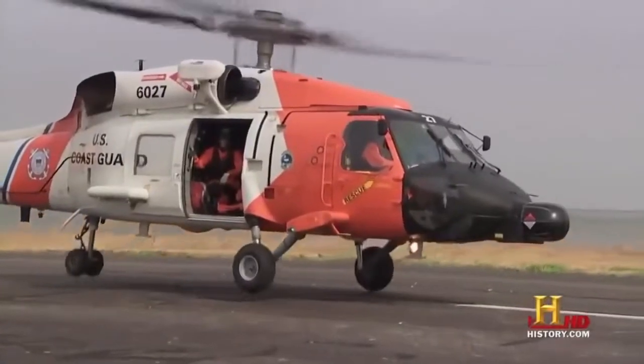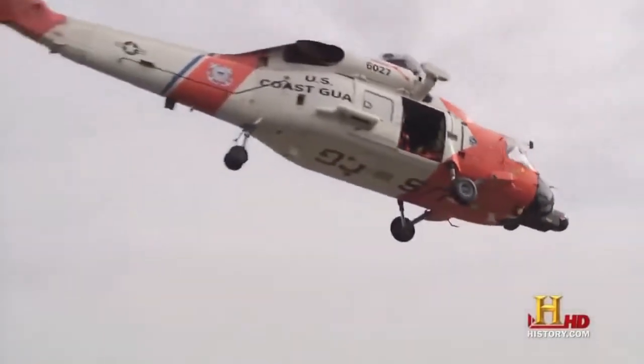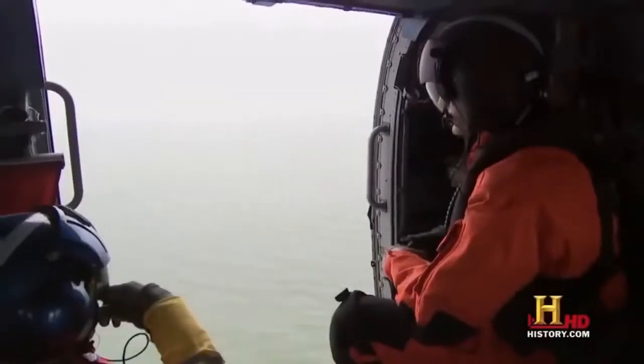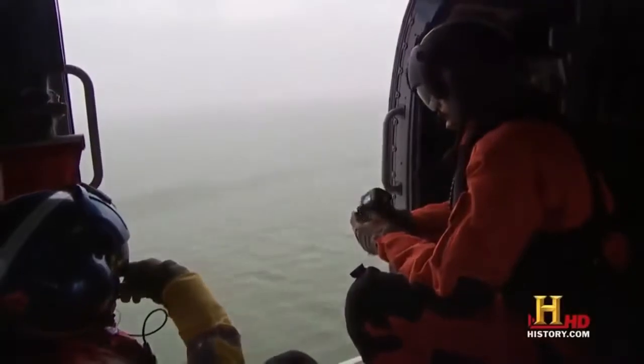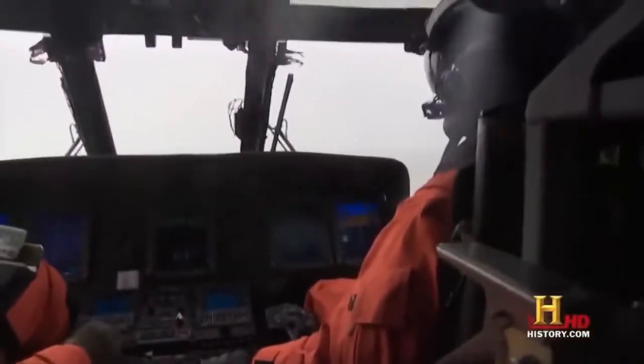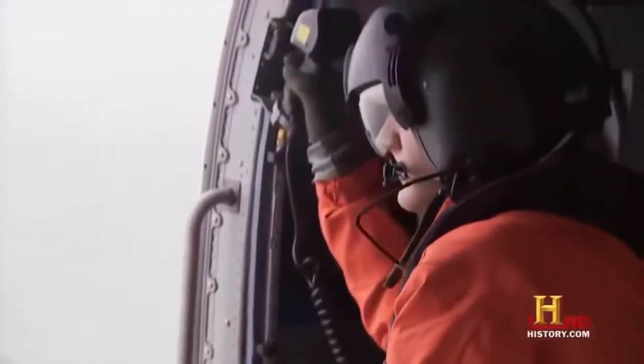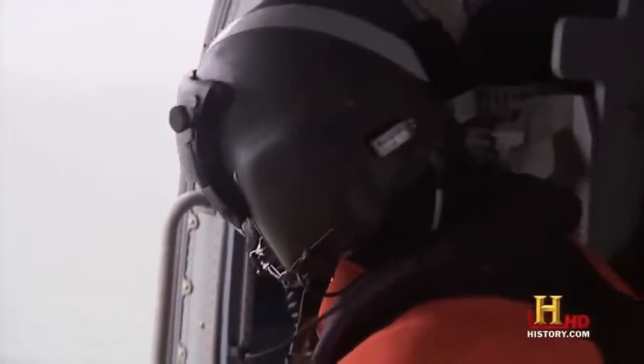Guys, we've been diverted to go search for a person in the water. We want to show up on scene and do a sector search and stand by to recover anybody we find in the water. After the command center receives a distress call, it dispatches a rescue helicopter. It will then either give the helicopter exact coordinates of the ship in danger, or its last known coordinates.